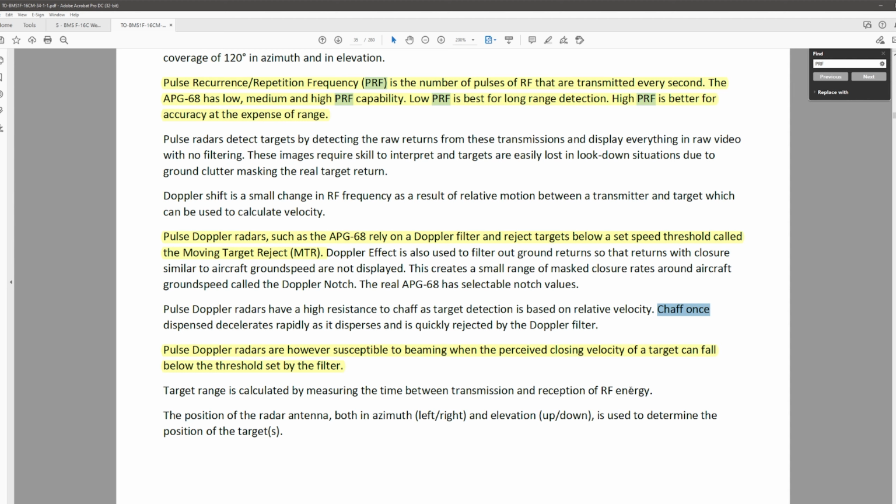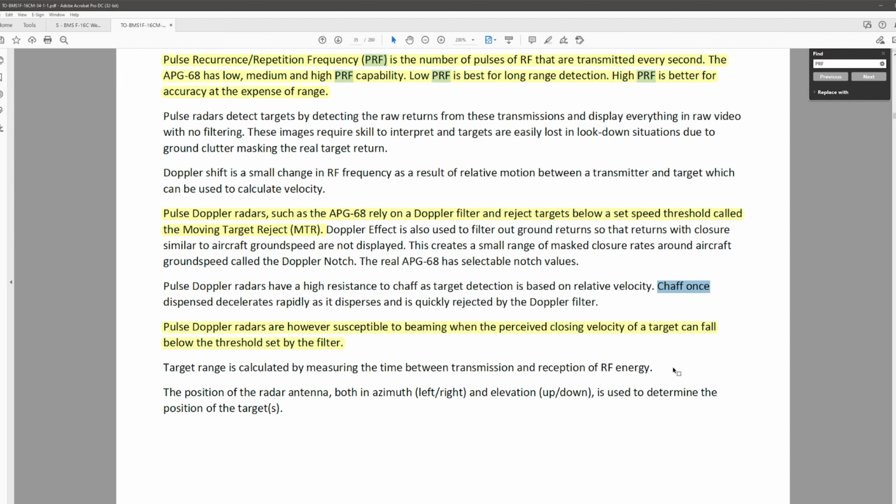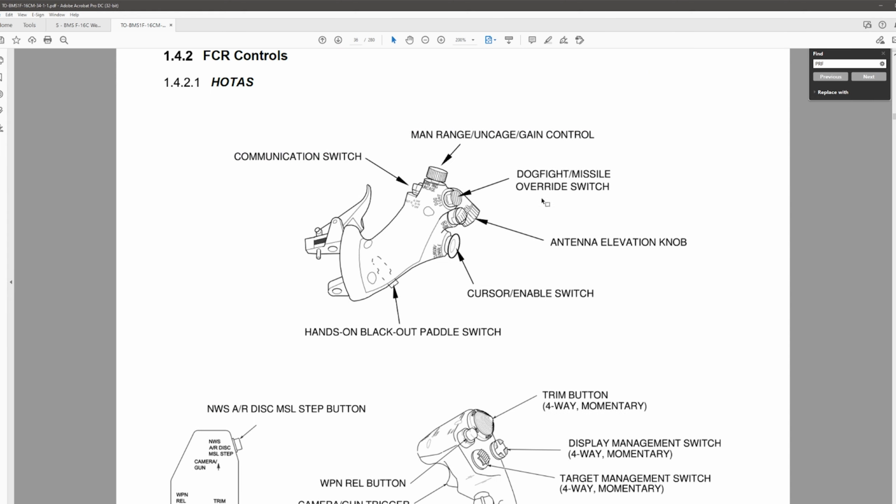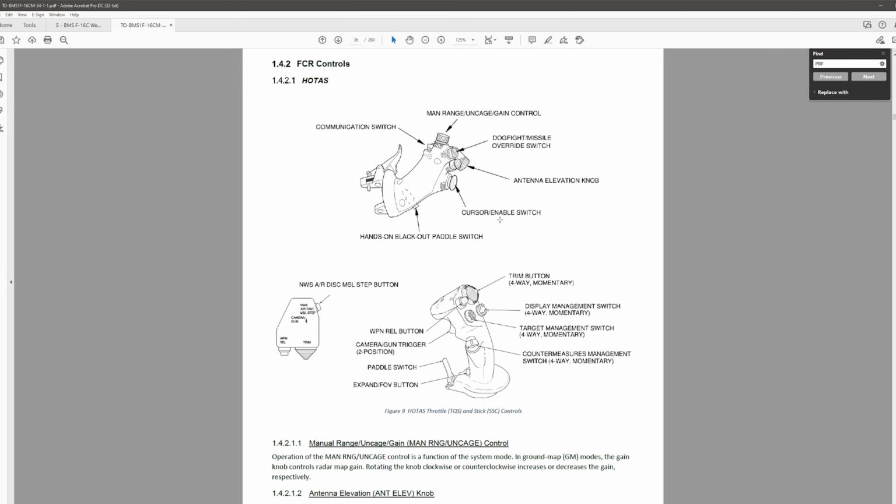That's how it calculates the range: the amount of time it takes to get there, and the amount of time it takes to come back. Basically it gets the range. These are all your switches. Pretty sure you have most of your switches correct. That's the TMS. We'll be talking about the target management switch a lot down there, and that's about it. The cursor, you know what that does. Basically it.